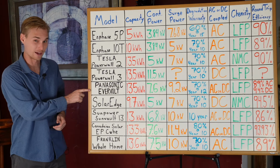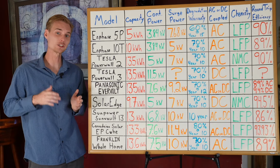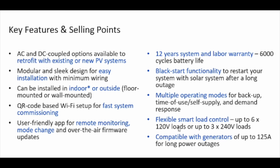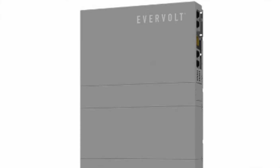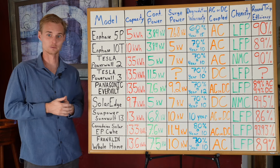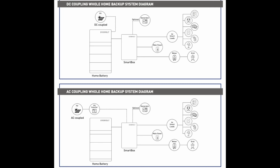All right, this Panasonic Evervolt battery, I'm actually quite excited about. A few reasons why: A, the degradation warranty is just a couple of percent better. It's 70% at year 12 instead of year 10. But this battery is AC or DC coupled, so it's more agnostic in terms of which components it'll work with.